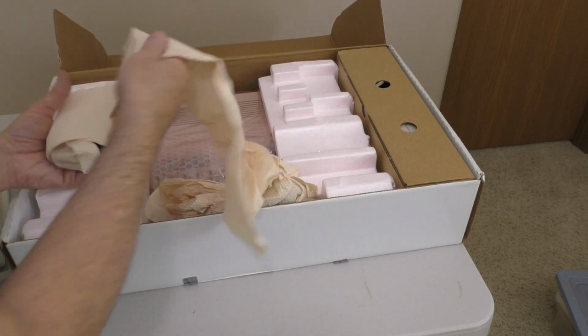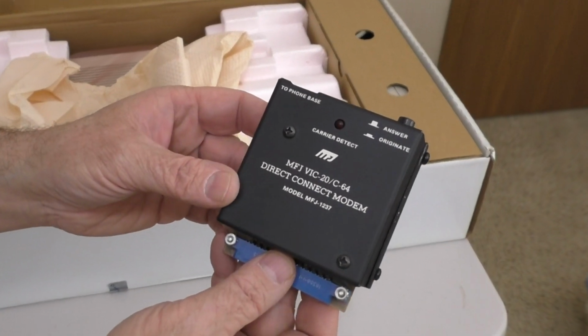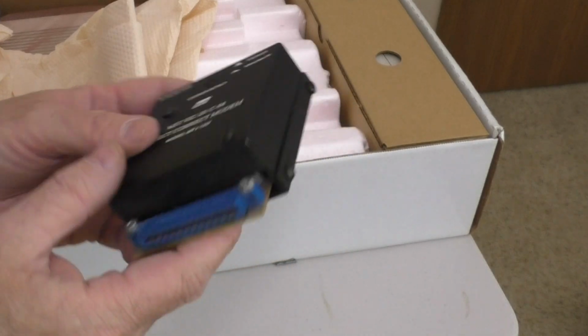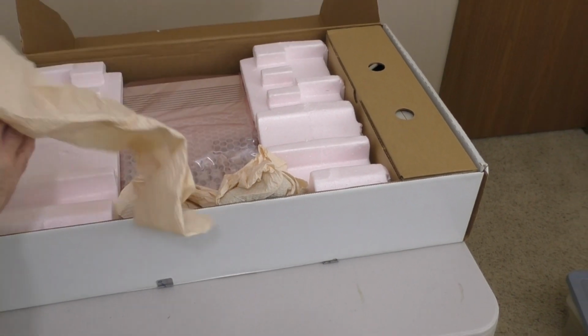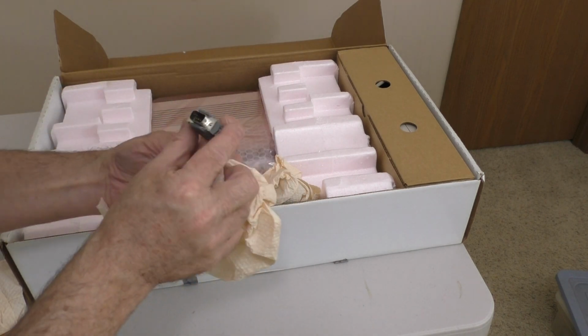and I'm not sure what's in here. Oh, I hadn't seen that before. That is an MFJ VIC-20C64 Direct Connect modem. Huh, how neat. I've never seen one of these before. I didn't realize that was in there until now. And something little in here. Well, this is kind of exciting. I didn't know this was in here.